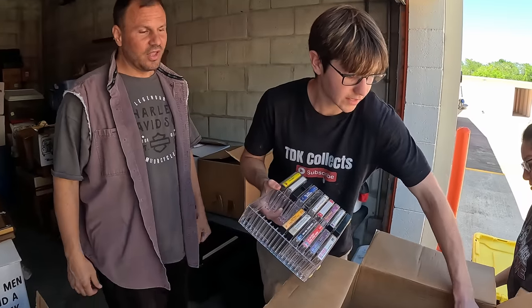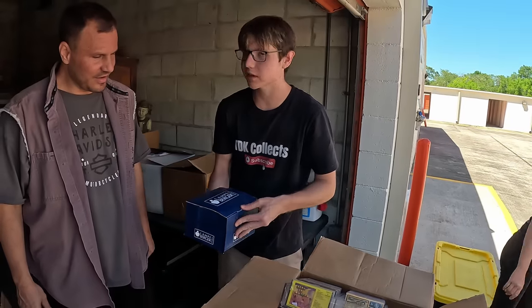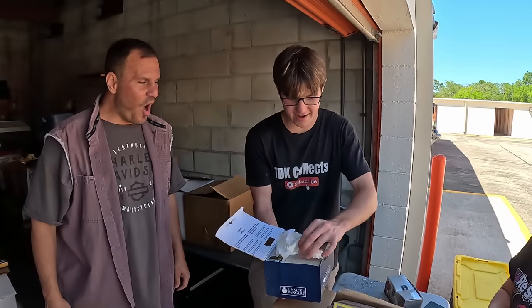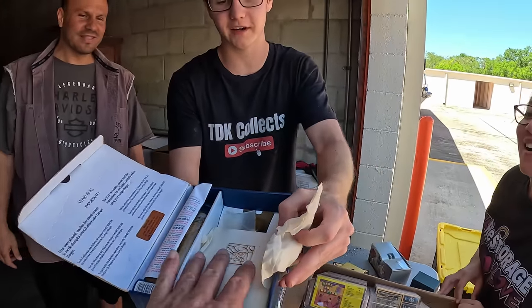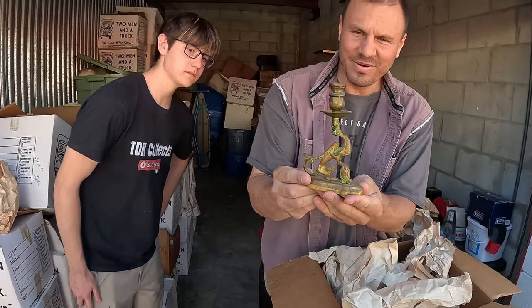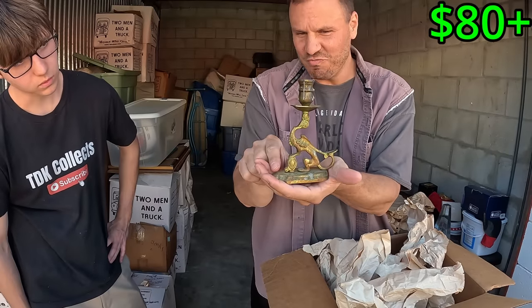No way. Rampart Paris. Are you serious? Tell me it's in here. It's got the box. I've never seen it with the box. It definitely looks like it's in there. Oh, it's in there. Oh my goodness. Oh, check that out. That's probably $100. Gold, baby. All right, brass. But that's super cool. That's super cool.